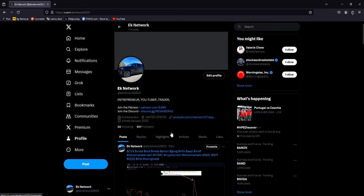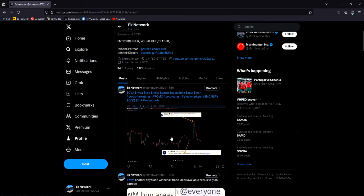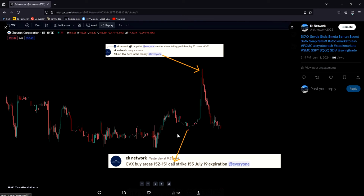And here's a fantastic swing trade just overnight right here on Chevron. We actually took yesterday on Monday the 152, 155 calls. Right here you can see, and this thing exploding today, guys, all the way up to 155, got out completely. And people that actually trade names like Chevron, you know that option market actually pays really good.